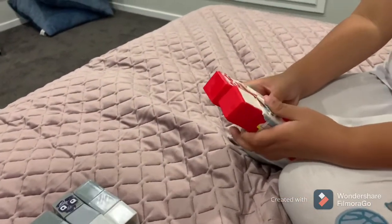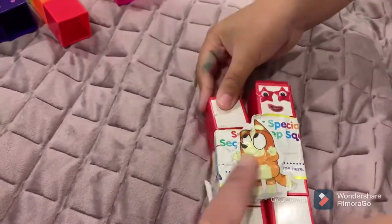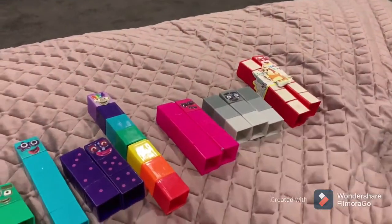All white. And then there's red as well. And, oh, who's this one? Bingo. That's Bingo. I put that there because 10 is not stable together. Ah, okay, so you wanted it stable.